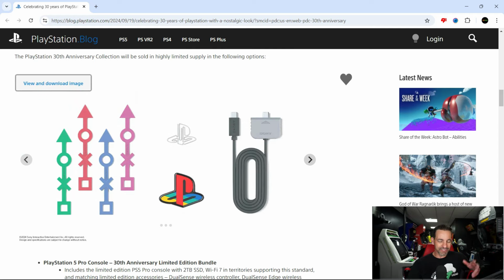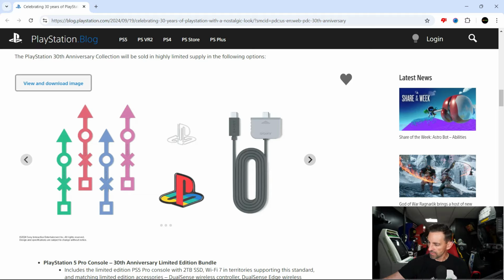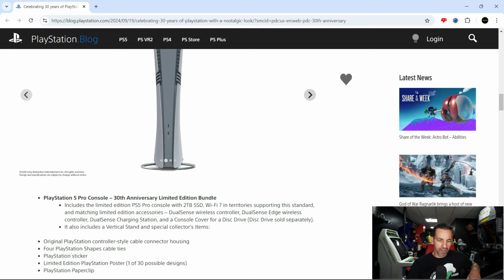The cable ties, they're fine. I do, however, like the little thing they did with the USB Type-C cable, similar to what they did with these PlayStation Classic controllers, just kind of mimicking, I think I have it over here, the original dog bone controller, and then eventually what became the DualShocks. This little connector here is for your original controllers from back in the day. So that's cool. I like that little touch. Those little touches are nice, for sure. So there's a look at that.